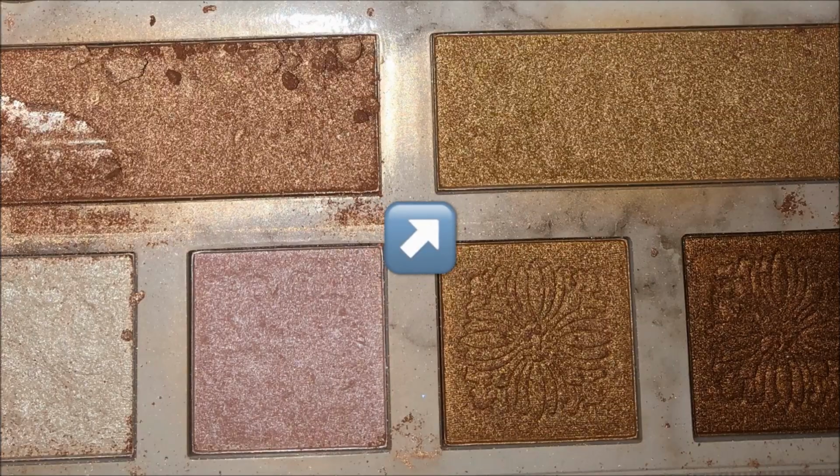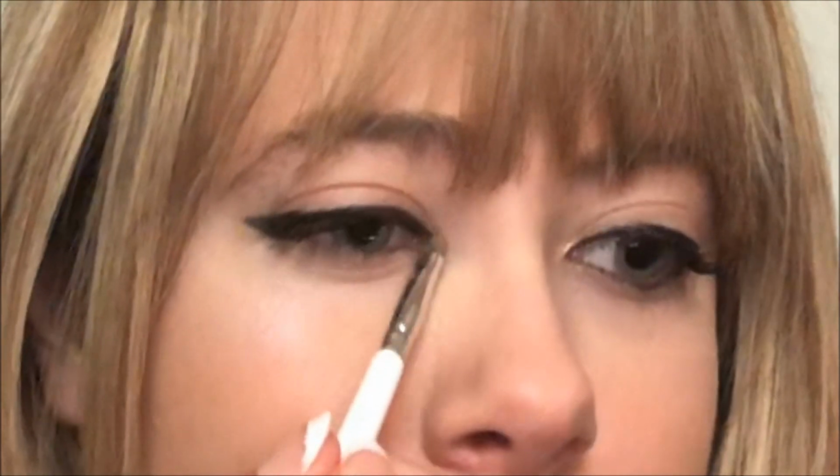I love puns. Next, I'm just going to take a little bit of highlight. I'm going to take that gold color that we use. I'll show you again in case you forgot. I'm just going to put a little bit in the corner. Not too much, but there's a subtle glow there.